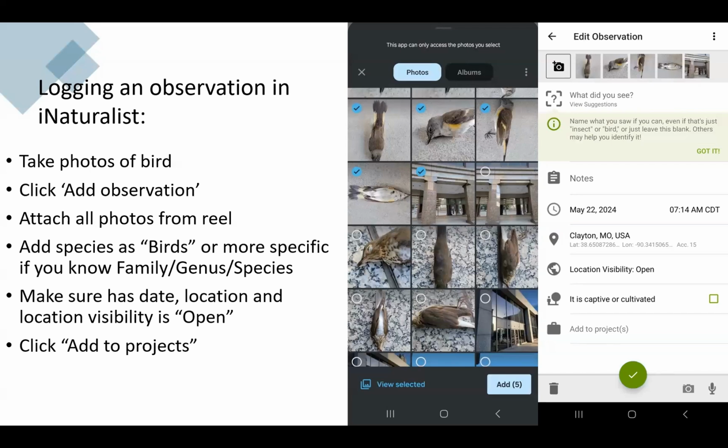All right, so now let's talk about logging an observation in the iNaturalist projects. The downtown St. Louis and Clayton survey protocols are nearly identical, so the first steps of the process are going to be about the same, regardless of which site is surveyed. So the first thing you'll want to do is take your photos, being sure to get all those different shots that we want to get for each bird.